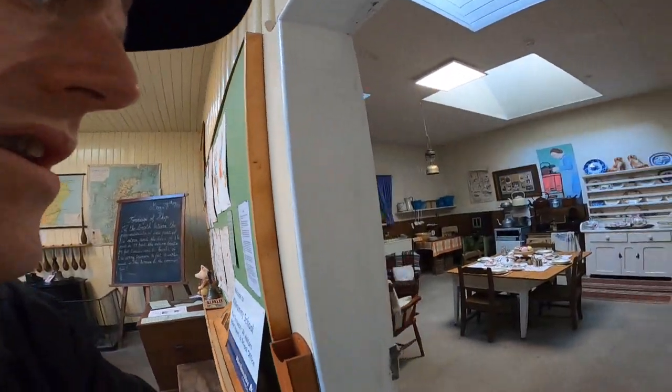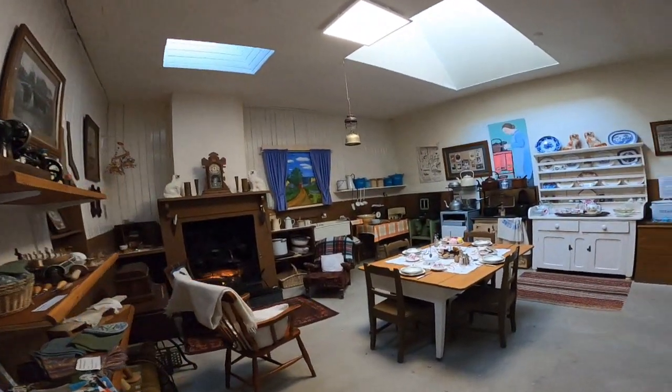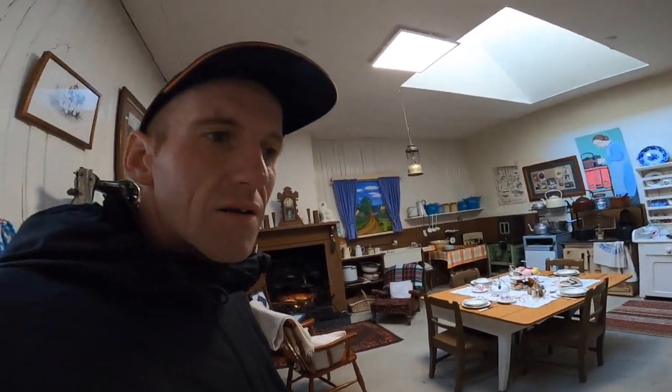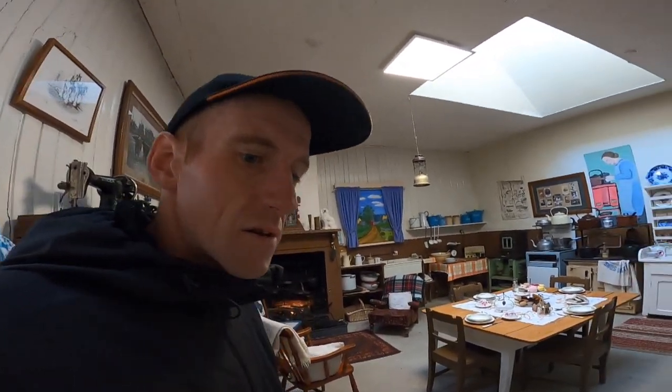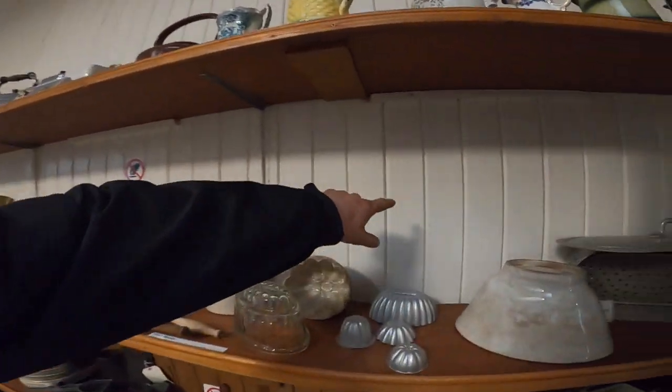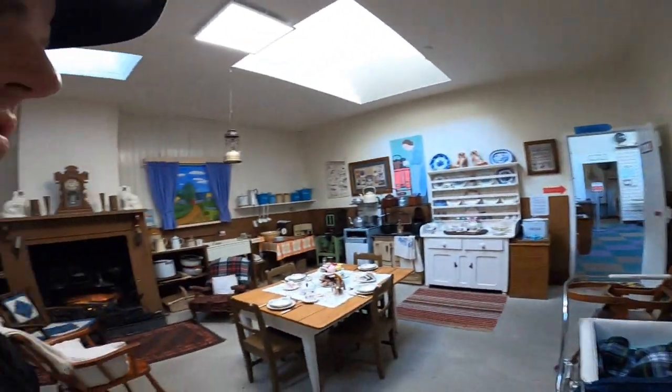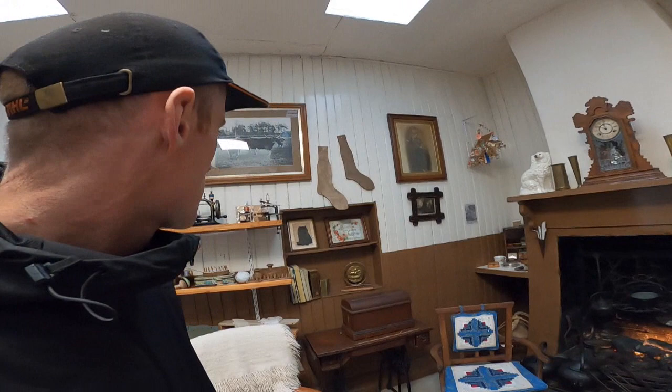Look, here's an old kitchen. Look, this is what an old house would have been like. Just like some of those houses that I visit which are abandoned. You can see how the wooden lining is on the wall, even in this building. And that's how it was in Scotland for the insulation. Buildings were often wood lined.